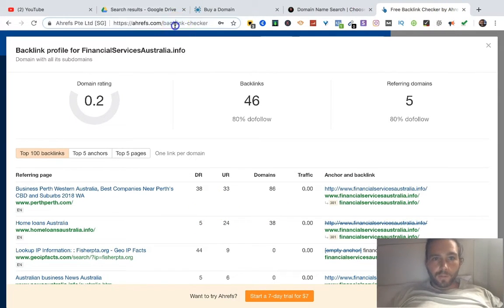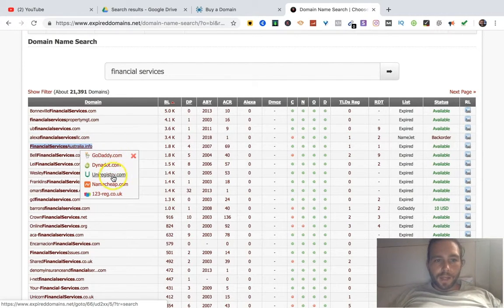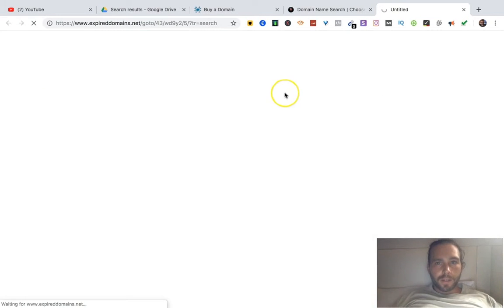You can also check SEMrush and do the same thing with that, but I've already done it. When you purchase the domain off here, you can click on any of these and go for it. But I always go to Namecheap because it usually is the cheapest one. And when it comes up to renew, it's still quite a cheap price. If you go with something like GoDaddy, they bump the price up because they know you're going to have to pay for another year.